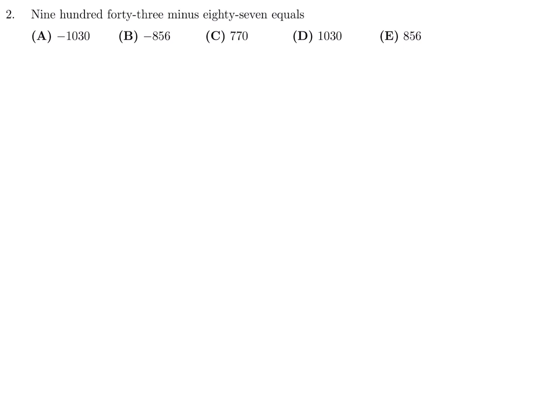943 minus 87 equals. So I guess they're just testing your ability to convert words into numbers. So it's 943 minus 87. And then this is, of course, just 856. So number 2, the answer is E.